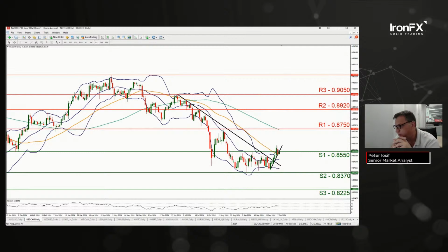Today we can see how USD CHF is rising slightly and putting the 0.8550 back on the test. It's characteristic that the RSI indicator tends to remain near the reading of 50, implying a rather indecisive market. So some stabilization could be in the works.